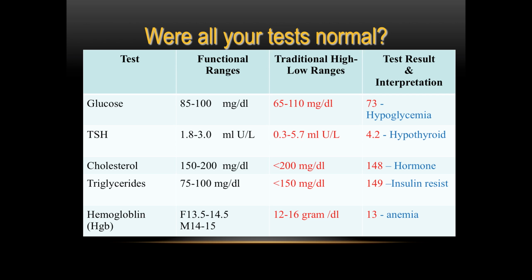So for instance, glucose. The traditional range is 65 to 110. Now that's a wide range. Functionally, it's 85 to 100. And I will tell you, if I have a patient that is, let's say, 80, I ask them, if you go without a meal, do you start to feel shaky, or do you feel like you're in a little bit of a brain fog or a little bit confused? And the answer is always yes. They're actually in a state of reactive hypoglycemia. So we like to, again, tighten the ranges up, look for patterns, and try to figure out the why.